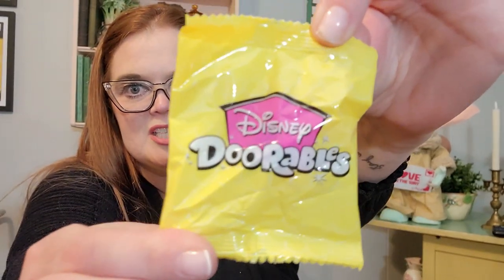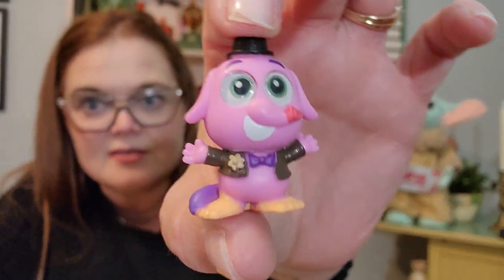Ooh, okay, we've got 15. These are series eight from the Disney Doorables. In Series 8, there are a lot of the newer movies, which kind of bums me out because I kind of like the older ones. So the first one we've got, I don't know who you are, but you're a pink elephant.